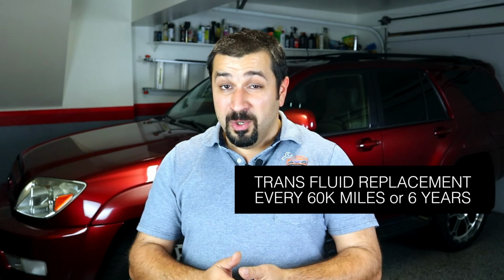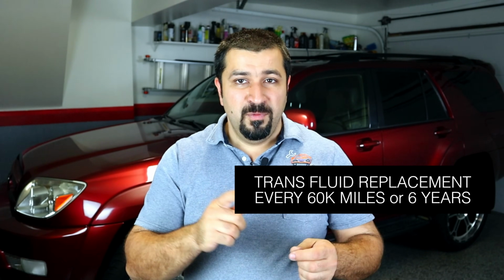They're both really ancient, and they're both bulletproof for the most part, as long as you replace the fluid every 60,000 miles or 6 years, especially if you tow or do off-roading, which this thing is, of course, super capable of. We'll talk about the 4-wheel drive system in a little bit.